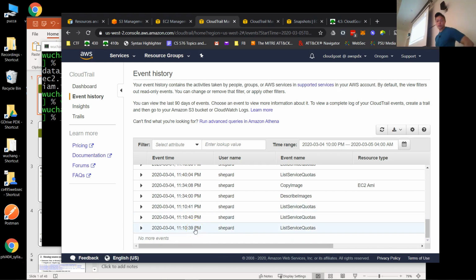So some of the first things, this is all on shepherd. You can see the first thing is a little bit of reconnaissance. The adversary is saying, how much stuff can I launch on this person's project? That's what the quota is doing. Describe images is what are the virtual machine images that I have access to. And do I have access to a VM image that I can actually use to launch my payload? And then this copy image, the adversary actually had an attack image. So in fact, it's still sitting in my project. I was going to do a post-mortem on what exactly is running on this thing, probably a crypto miner.